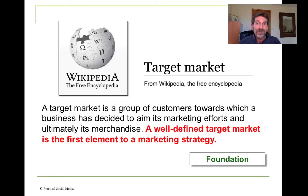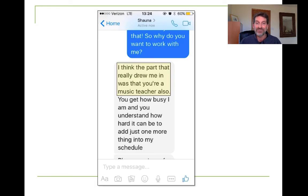Now go to Google and put in target market. A well-defined target market is the first element to a marketing strategy. That's why we have it as a must-have action step for you.